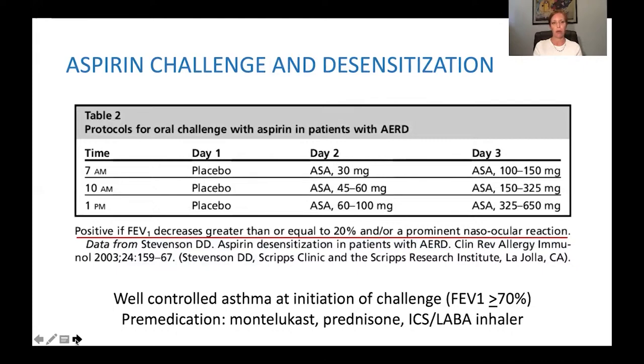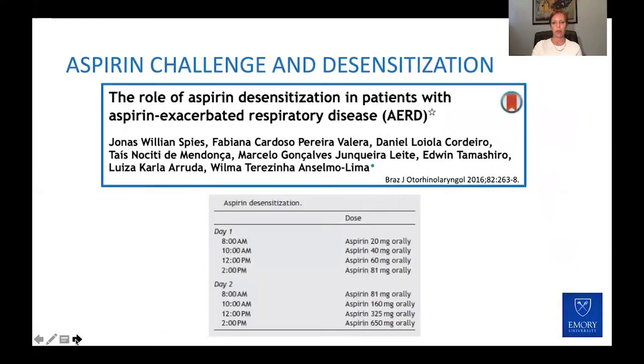This can be performed in patients that have well-controlled asthma at the initiation of the challenge. Pre-medication with the medications listed is often performed, and the challenge is considered positive if the FEV1 decreases greater or equal to 20%, or if there's a prominent nasoocular reaction. And you can see one example of a challenge protocol here on this table. This is an oral challenge. This is another example of a two-day oral challenge protocol.